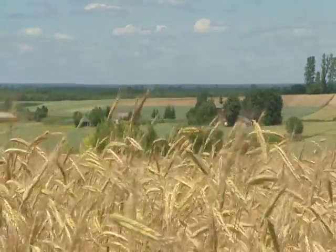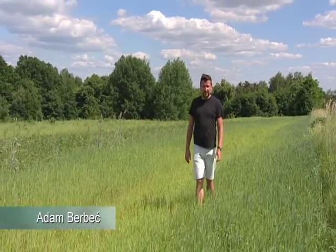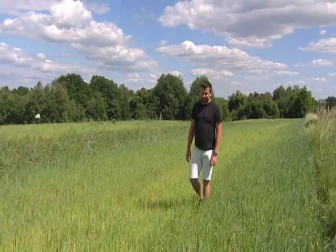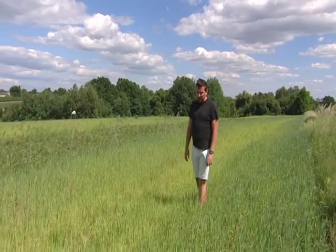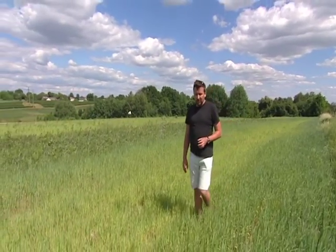Fields, meadows, pastures, but also field margins, midfield roads or belts of trees and shrubs, very popular in the region of Lublin, are part of an agricultural landscape. Each of these landscape components has a unique set of plant species, which create a habitat for many different animal species.